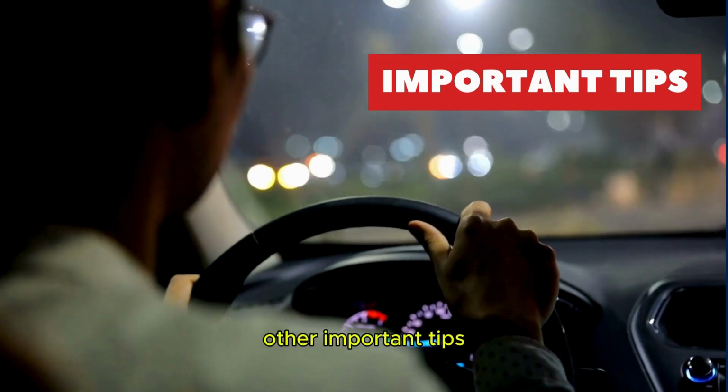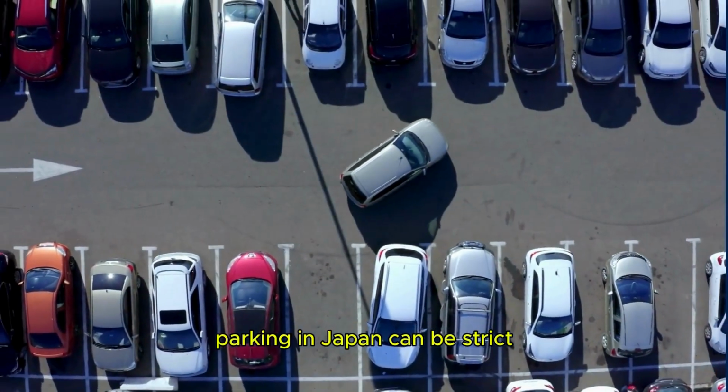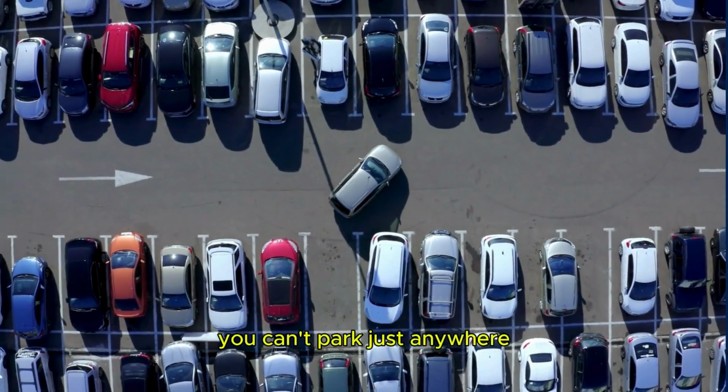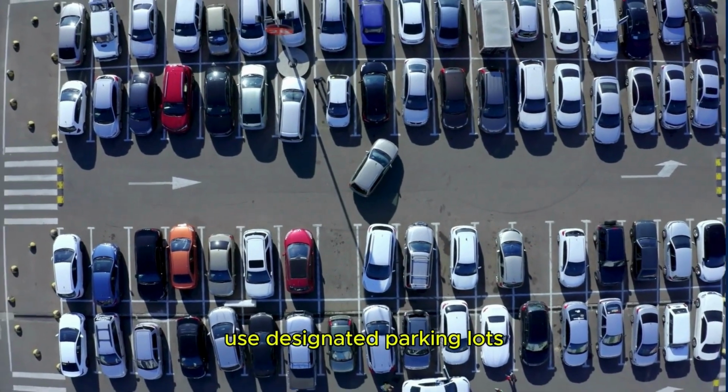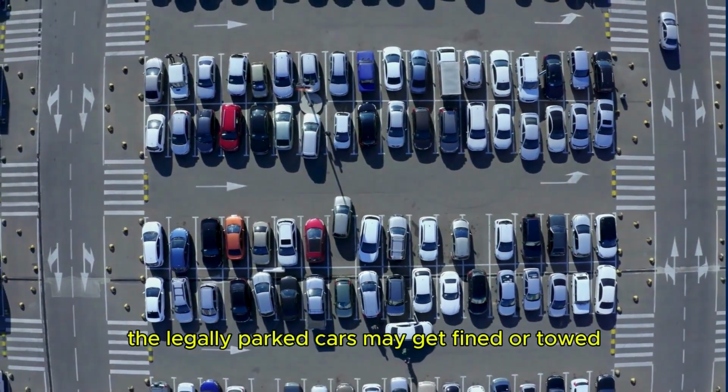Other important tips. Parking. Parking in Japan can be strict. You can't park just anywhere. Use designated parking lots. Illegally parked cars may get fined or towed.